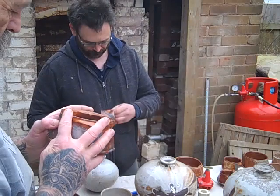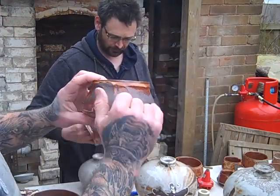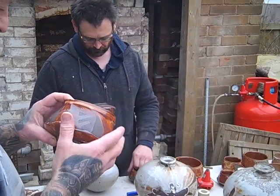Oh yeah, is that where something touched it? Yeah, that's where one of the vases has rolled onto it. Well, the vase has rolled onto the edge there. You could put a little bit of gold on that.